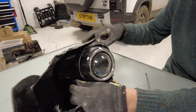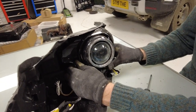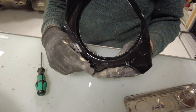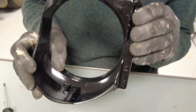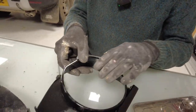Right, it looks like this bezel clips off. We've just given it a little, it looks like that's on some sort of retaining clips. There we go. So what's holding that on? It looks like these little arrow-headed things there. Doesn't it look like I've broken them? They look like they are bent round. Yeah, because they're all the same. So you've got three of those clips. So that's that inner bezel.